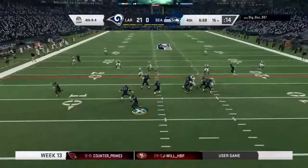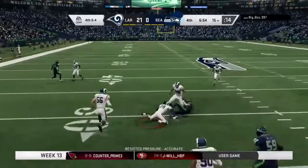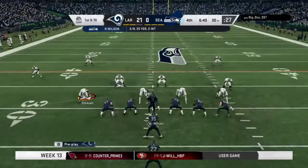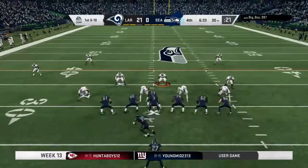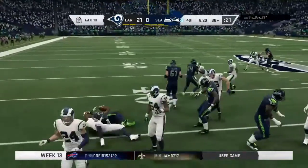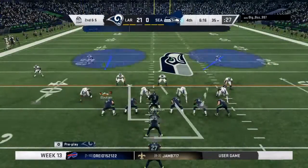The Seahawks will go for it. It's Wilson. Steps away. Got his man. It's Arcega-Whiteside. And he'll get this up to the 30-yard line. First down, Seattle, 16 yards the gain there. They'll run on first down. Childers, and he gets this to the 35. Good for a gain of 5.